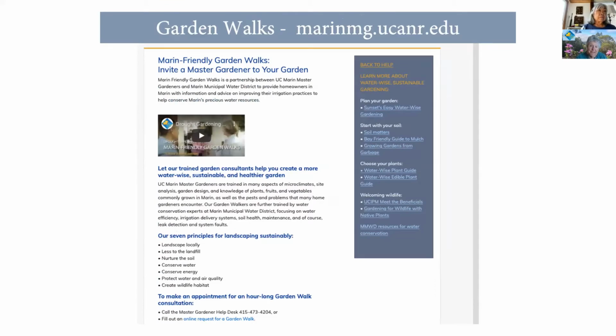The last piece that I'll talk about that's an in-person piece is the garden walks, working with the Marin Water District and now also in Novato, the water district there. You can have 2 master gardeners actually visit your garden, do a walkthrough, look at your plantings. The primary focus is how to save water.